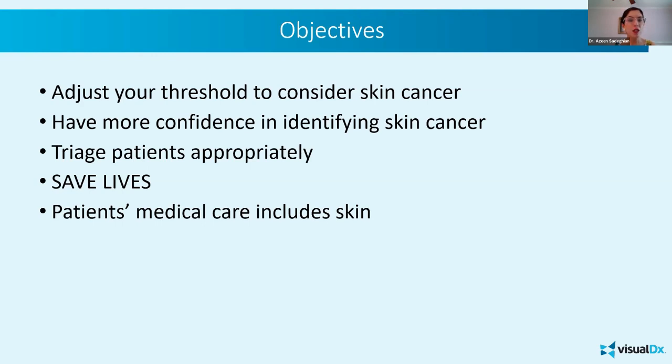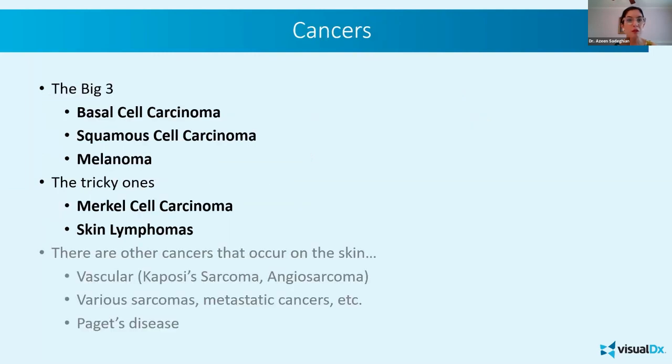Also, to help triage patients appropriately, you might not be the one who's performing the biopsy, but perhaps you're the one who says, "Hey, I really think you need to see your dermatologist about it." And then ultimately to save lives. And patients' medical care does include skin, okay? It is an organ of the body, and so it is appropriate to appropriately treat and manage the skin.